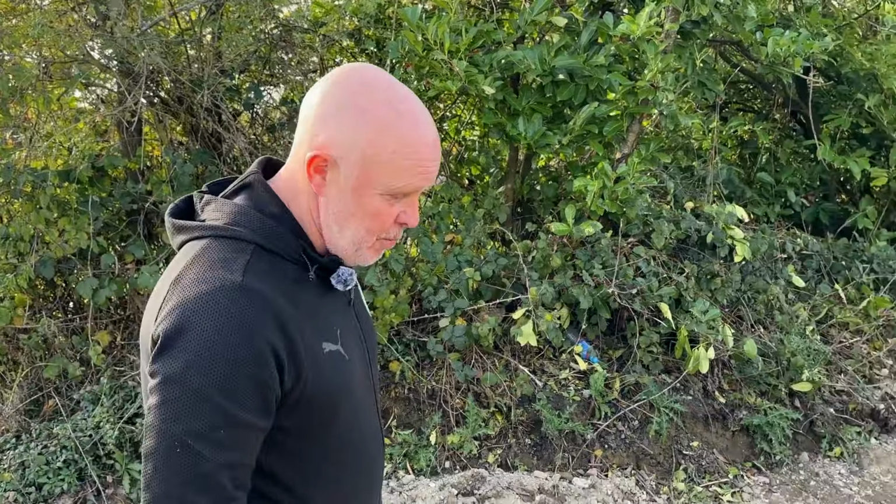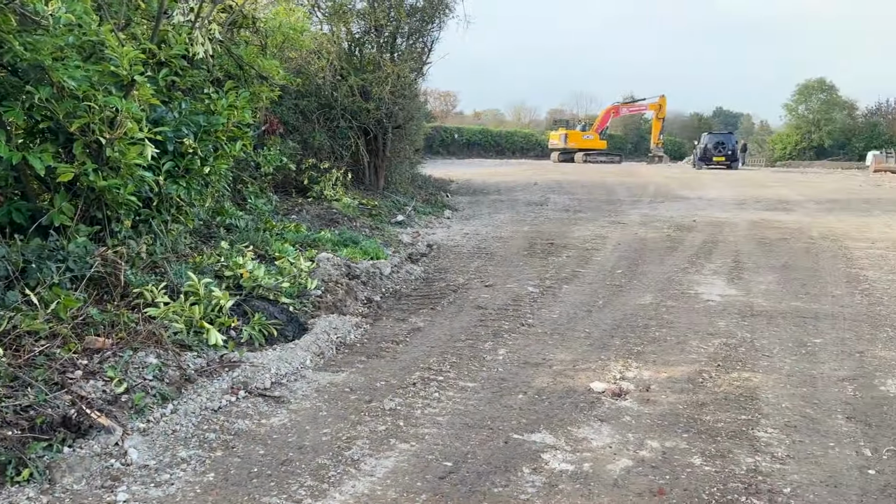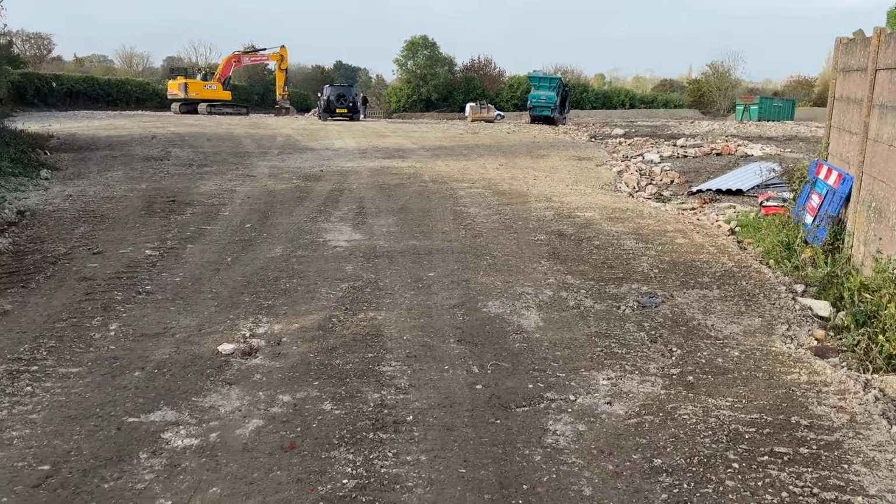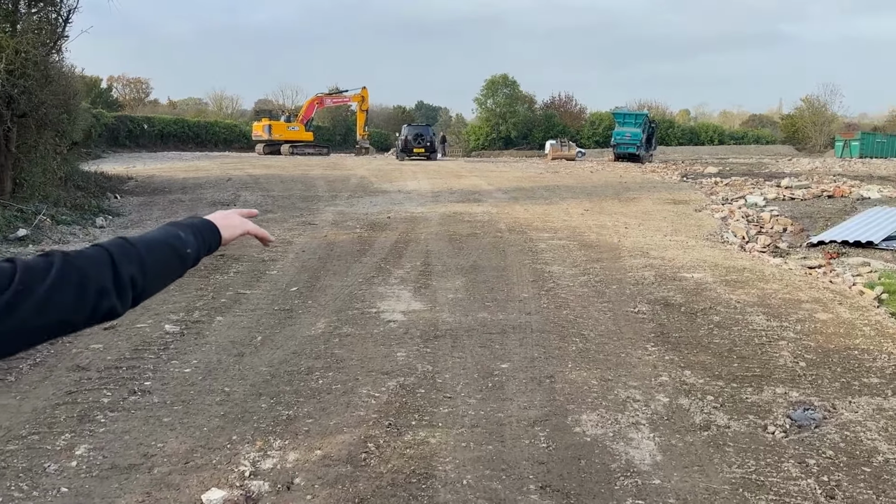Had the other evening, yes. Yeah. So now it's a lot more solid. It's not completed yet. It's not the top layering. This is the top one that's come in. If you look around here, you can see how much we've raised it.